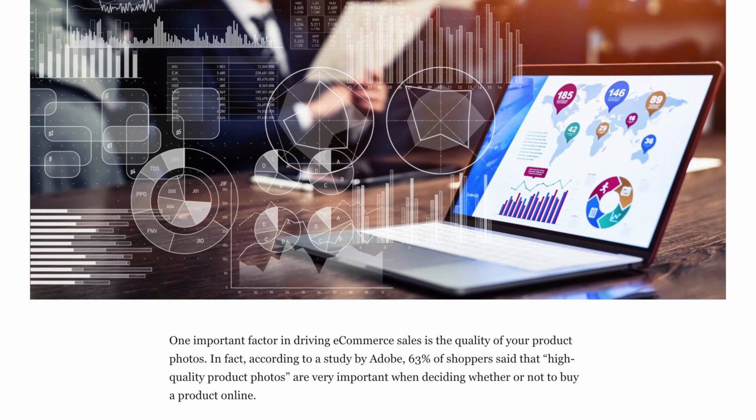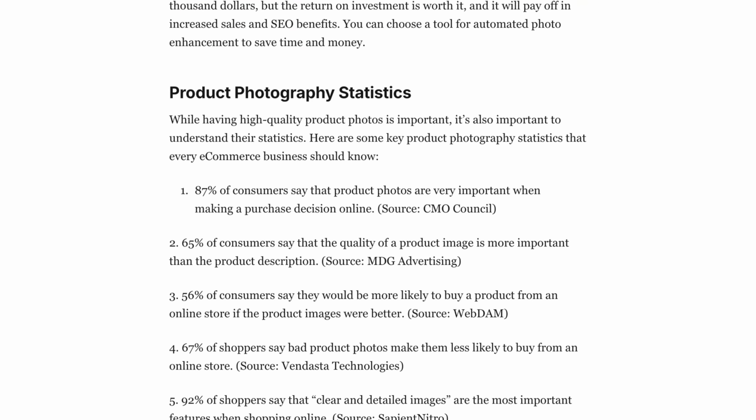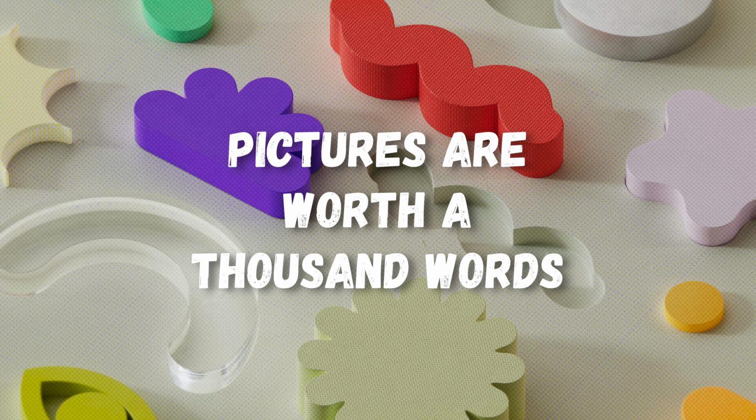In a study done by Deep Image, they found that 87% of consumers consider product photos crucial when making a purchasing decision. And Business DIT found that high quality photos can boost your conversion rate by 94% compared to listings with low quality photos. Pictures are worth 1,000 words, right? Couldn't be more true when selling products online.